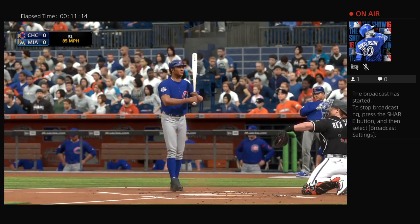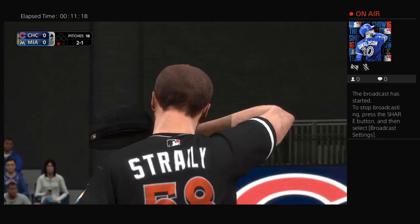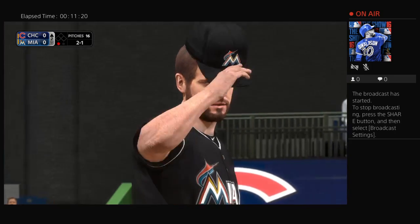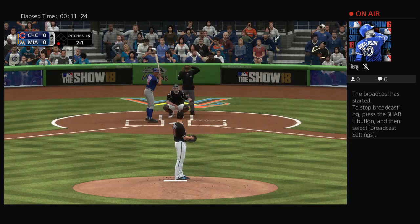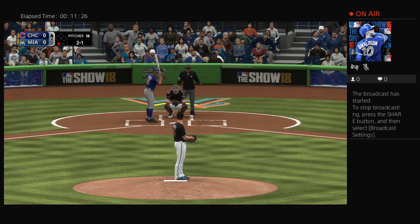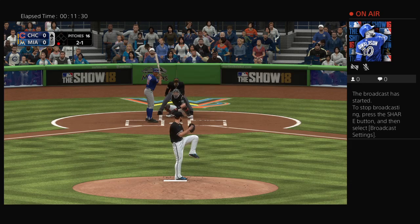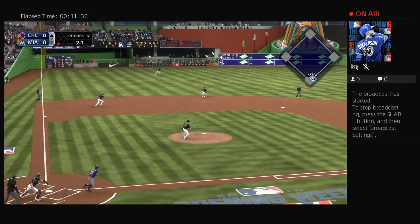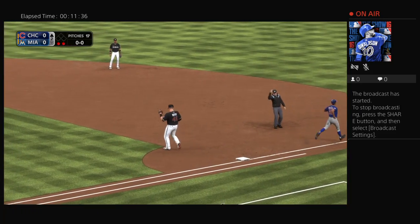Outside, 2-1. After 2 breaking pitches, there's a pretty good chance right now you're probably going to get something right in the middle of the strike zone to swing at. So if you're looking for it, go ahead and turn that baby loose. The 2-1 home. Hit hard on the ground to short. And there are 2 away now.